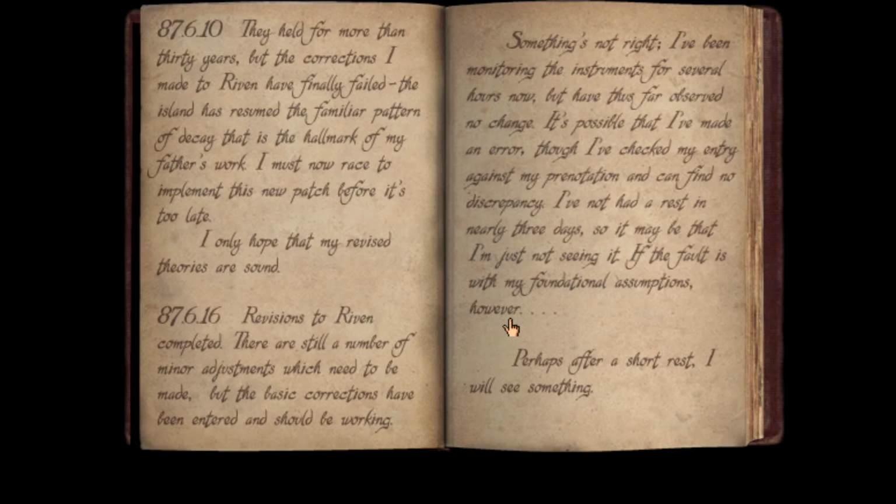Sounds like software development. "Revisions to Riven completed. There are still a number of minor adjustments which need to be made, but the basic corrections have been entered and should be working. Something is not right. I've been monitoring the instruments for several hours now, but have thus far observed no change. It's possible that I've made an error, though I've checked my entry against my prenotation and can find no discrepancy. I've not had a rest in nearly 3 days, so it may be that I'm just not seeing it. If the fault is with my foundational assumptions, however, perhaps after a short rest I will see something."